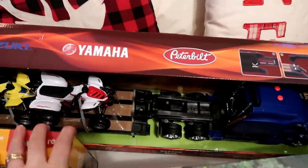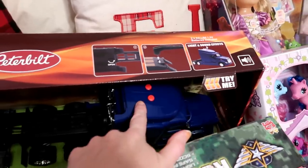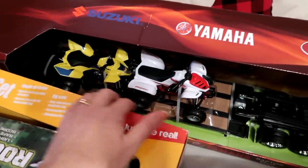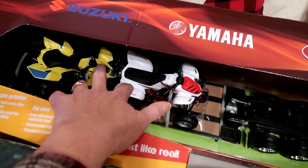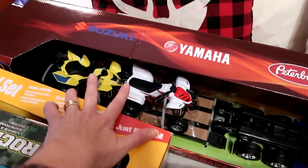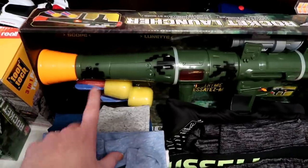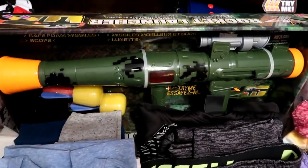Peter is getting this giant semi-trailer. It makes noises here when you push the little buttons, and it has two four-wheelers on it. That's going to be great because I know Joe is probably going to want to play with him, and being that there's two of them, they'll both be able to play, and probably Peter will be willing to share without there being too many fusses between the two of them. We also got Peter one of these rocket launchers because I just know he's gonna love it.